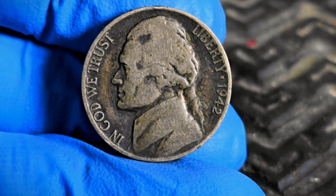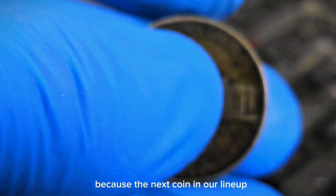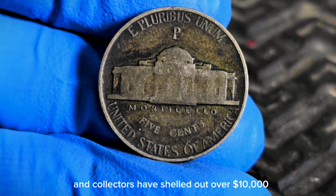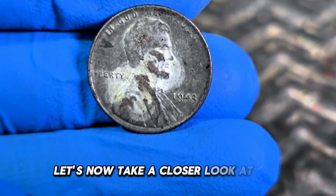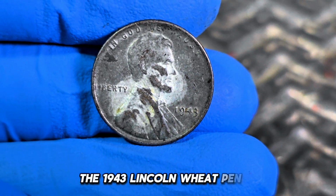But hold on, this story only gets wilder from here. Because the next coin in our lineup is even rarer, even more explosive. And collectors have shelled out over $10,000 for a single example of a rare variety or error. Coming up next is another stunning coin that might surprise you even more. Stay with us. Let's now take a closer look at this incredible coin, the 1943 Lincoln Wheat Penny.